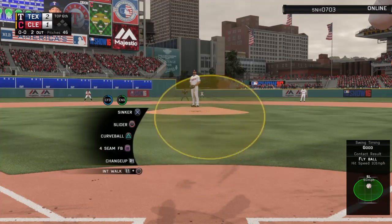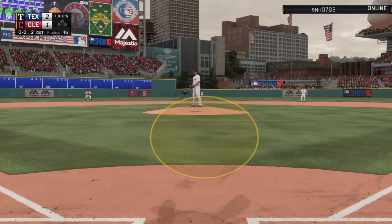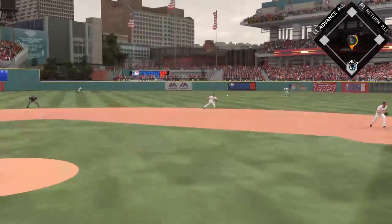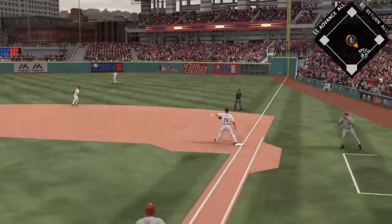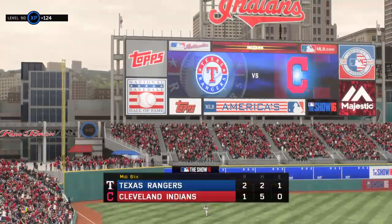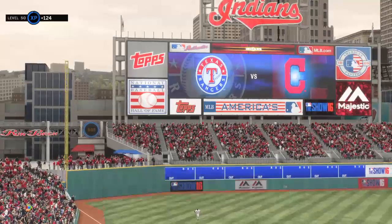Second baseman, digging in, Rougned Odor. He went deep in his first at-bat, and we'll see what he's got in store for us here. Towards second. On to first, and can you believe it? A 3-pitch inning, and just like that, the side is retired.